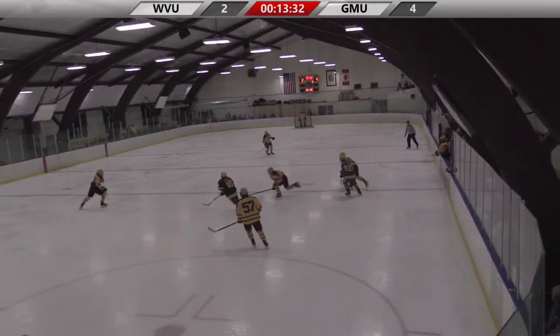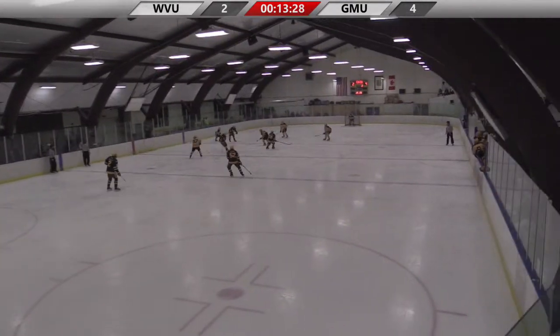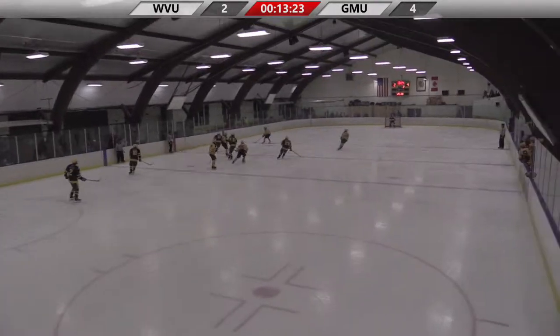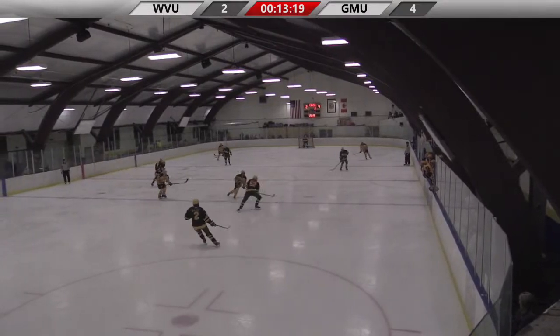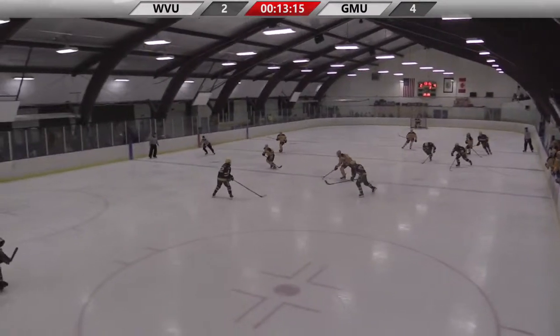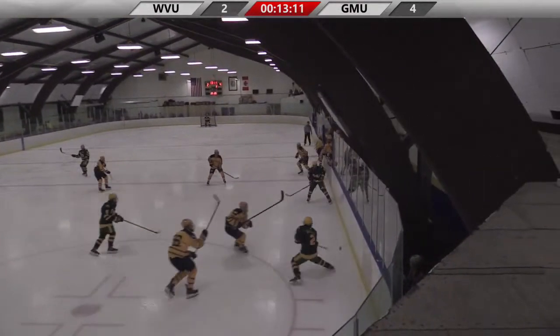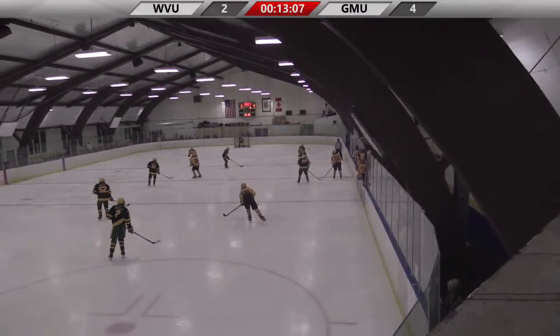Trying to get some new bodies out for West Virginia here, but the Patriots trying to come back the other way. 13:27 to go here in the second period from the Morgantown Ice Arena, 4-2 Patriot lead. Here's got a little opportunity as that one is turned aside by Campbell. Nice little shot there by number 56, Jeff Stokes, but it was turned away.